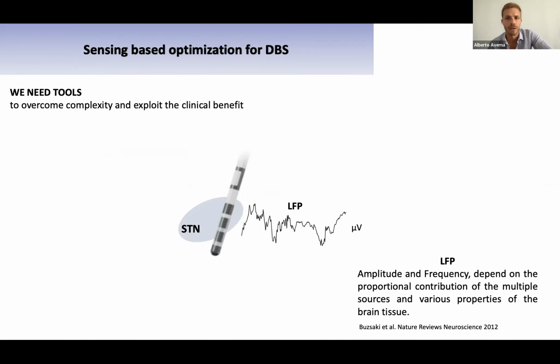But among the others, a novel DBS approach uses electrophysiology. It is important to notice that DBS electrodes not only allow delivering the stimulation, but also recording the brain activity from the subthalamus, from the target. This activity is in the form of the so-called local field potentials, or LFPs. Very briefly, the amplitude and frequency of these local field potentials depend on the contribution of multiple sources and on many properties of the brain tissue, from the fast action potentials to the slowest fluctuations of the glia, for example.